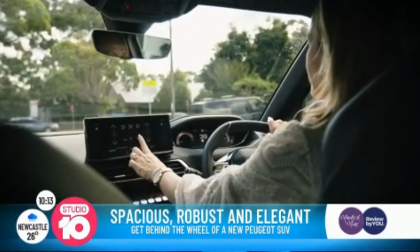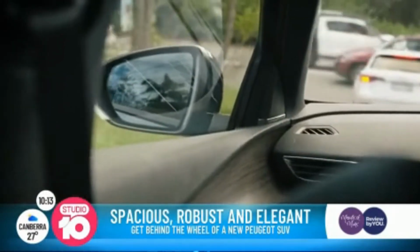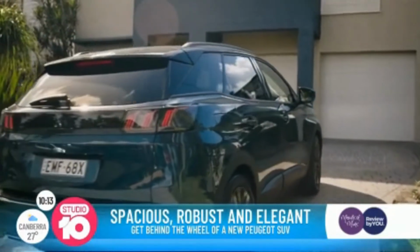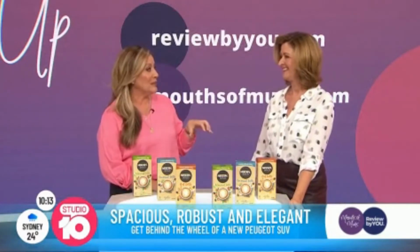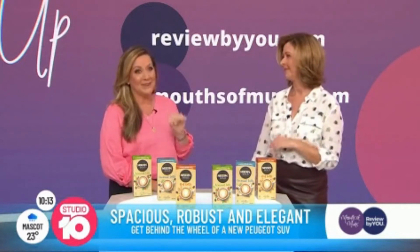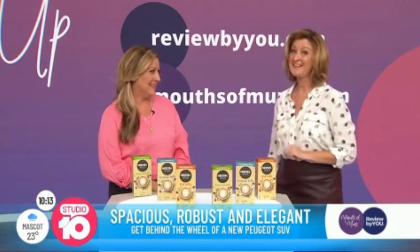The inner city mums that trialled the 2008 SUV loved that they could zip around and park really easily. The families who love to get out of town, into the country, loved the 3008 SUV. And then those mums who've got larger families or like to take more kids in the car really rated the Peugeot 5008 SUV. I bet they did, and you know what? We're going to take a listen.